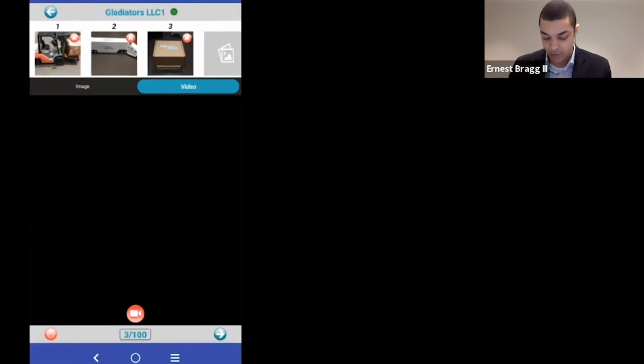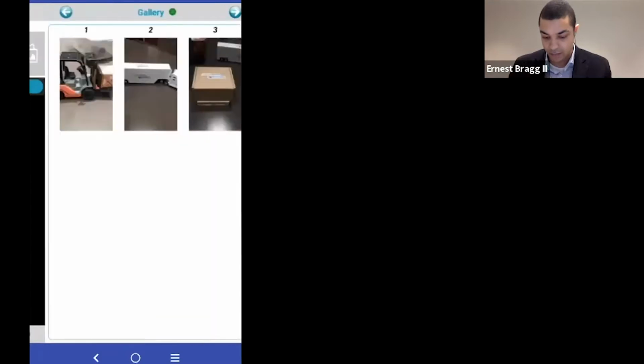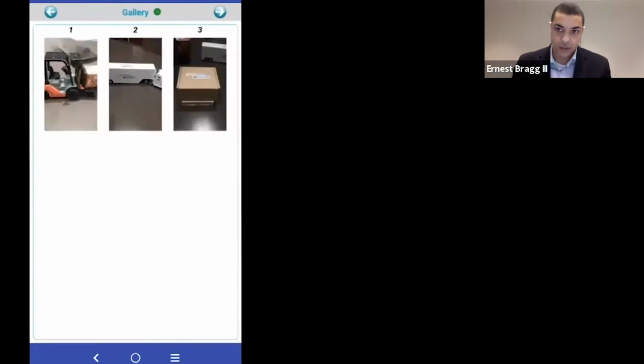Okay, so we can keep moving here, and we got 3 photos. They look good. The next step brings you to the gallery. Here we just want to confirm that the photos are clear. We want to upload good, usable photos that we could share with our transportation company or with our customer to dispute those claims and chargebacks. We just want to make sure that nothing's obstructing the camera view or something like that.